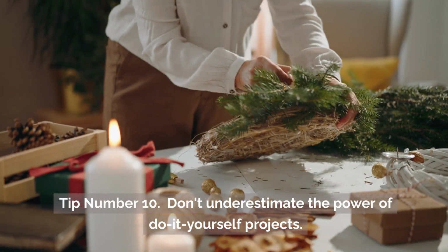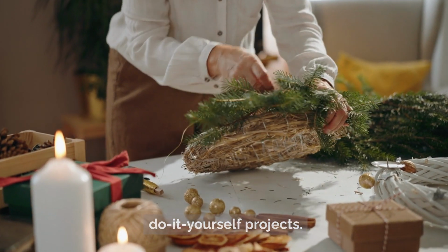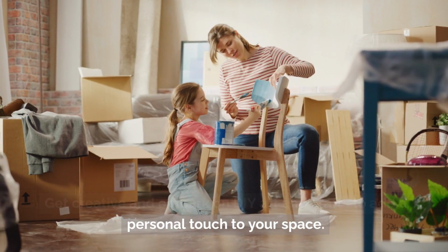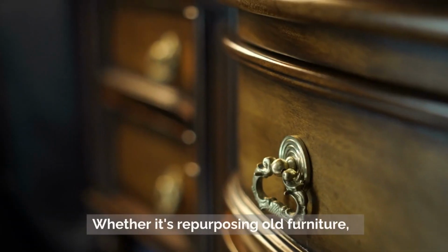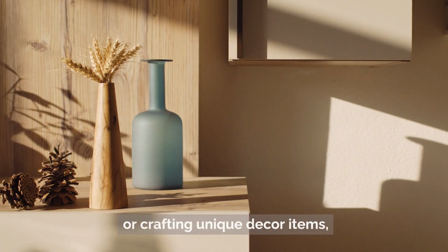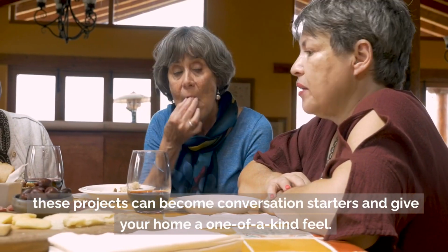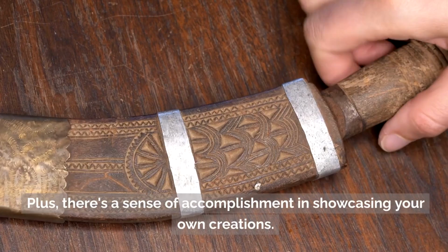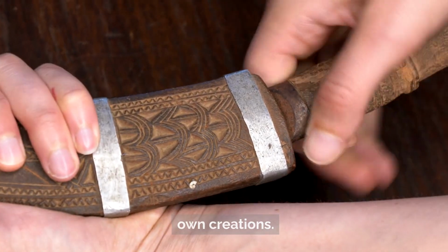Tip number 10. Don't underestimate the power of do-it-yourself projects. Get creative and embark on DIY art and crafts to add a personal touch to your space. Whether it's repurposing old furniture, creating your own artwork, or crafting unique decor items, these projects can become conversation starters and give your home a one-of-a-kind feel. Plus, there's a sense of accomplishment in showcasing your own creations.